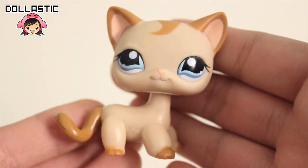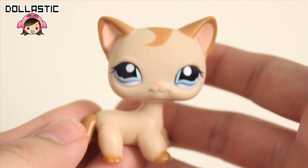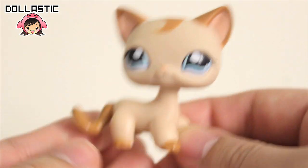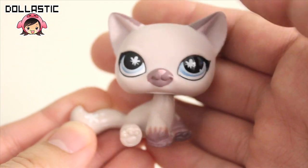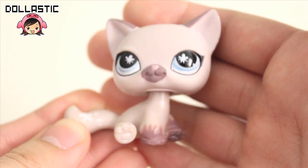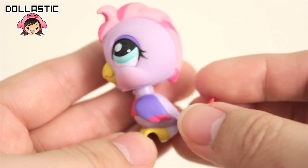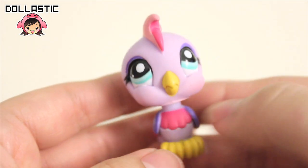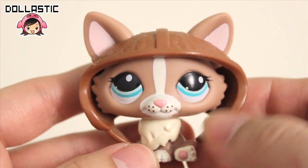Here is a kitten. It looks like she has a little bit of fringe, which I find so adorable. Here's another kitten. I'm not too sure, but from the pattern on her, it looks like she's a Siamese cat. Here's another birdie one. She is so colorful. I really love her. It looks like she has a little bit of blushing on her cheeks too. Here's a cat with a hat.